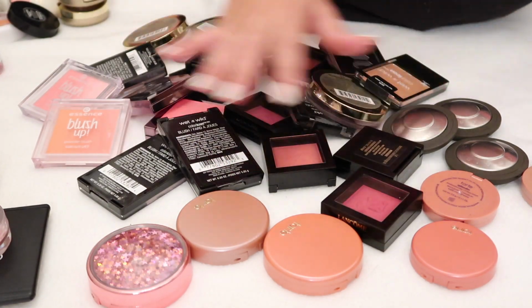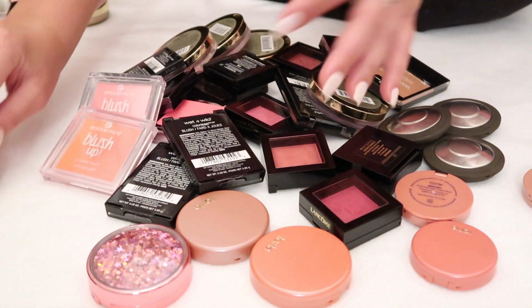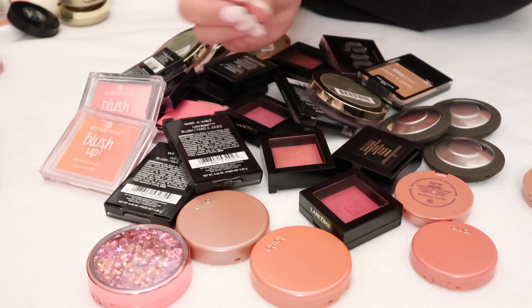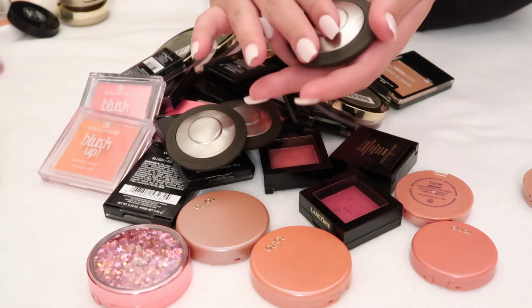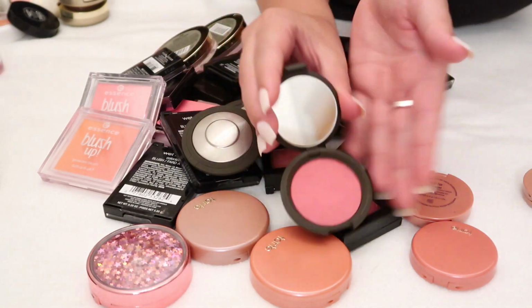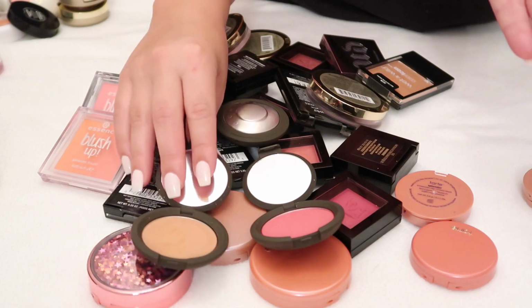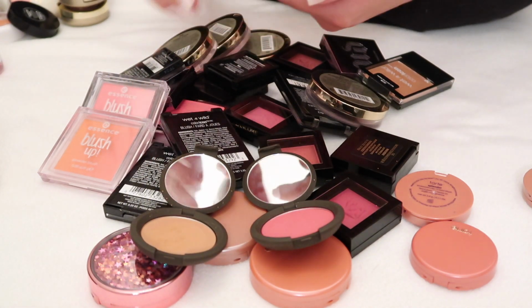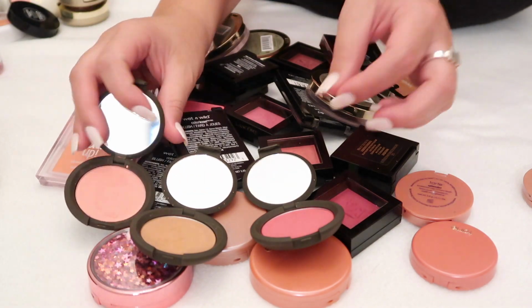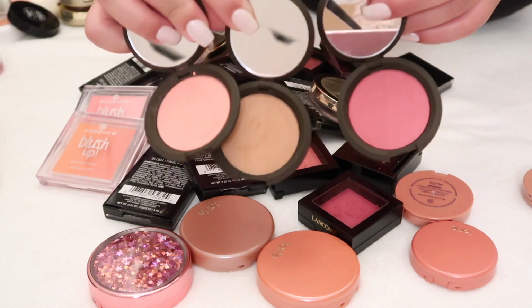All right, so now we have collections, or ones that I have duplicates of, the same formula. I have 3 Becca blushes here, so we're gonna go through those. The first one is in the shade Hyacinth, which is a hot pink shade. Then we've got the shade Wild Honey, which is that one. And then this one is in the shade Flower Child. Out of the 3 of these, Flower Child is definitely my favorite.